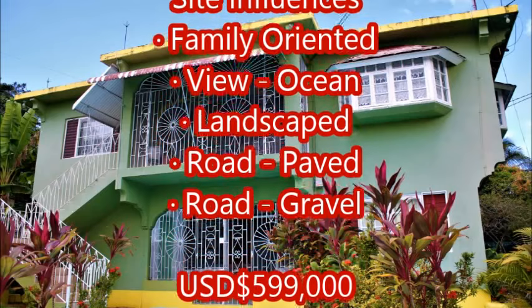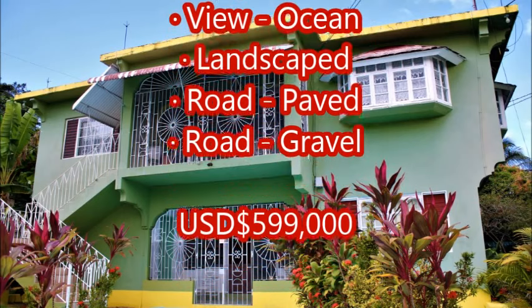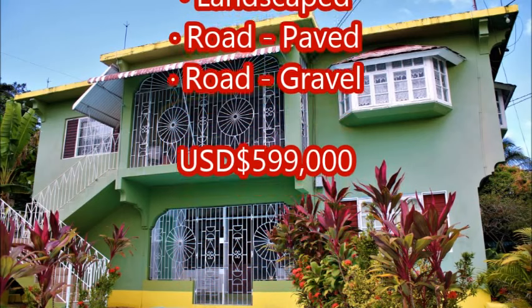The asking price for this house is US $599,000 or Jamaica $92 million.